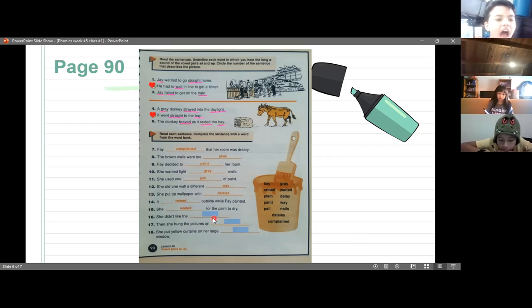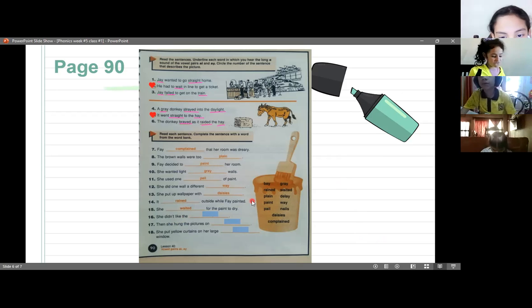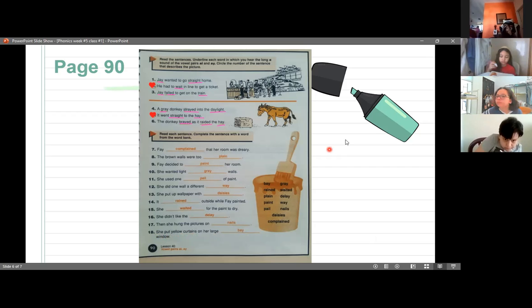Once it was dry, then it says she didn't like that it was taking too much time waiting for that. Yeah, delay. So then she hung the pictures on. It's something that you use when you are having some nails. Nails, that's right. If you have a photo in your house, you need to have a nail to hang the pictures. And the last one, it says she put yellow curtains on her large window. Bay. Finished, class. Yes. Perfect.